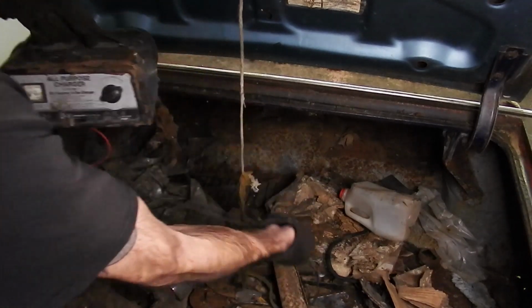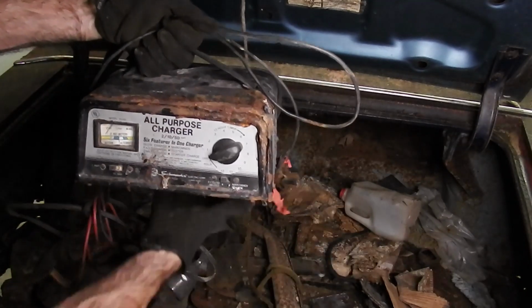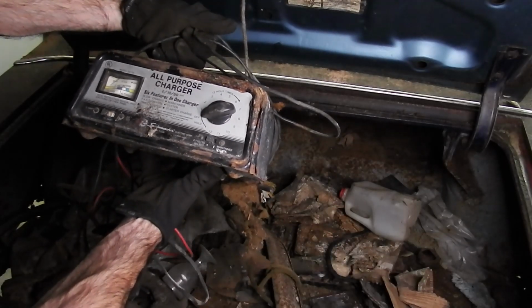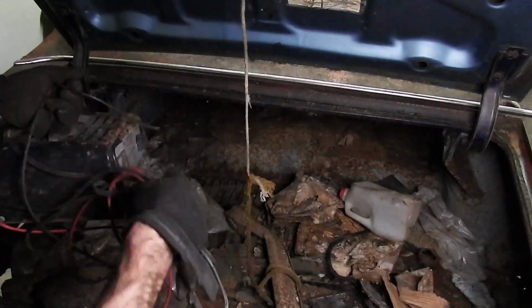Alright, looks like the first thing we find in here is an old battery charger. It is a Schumacher, so that's good. It's the best one as far as I know. But it looks pretty old and rusty, so that's going to be garbage.